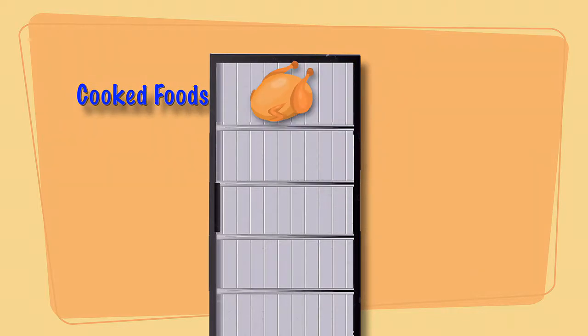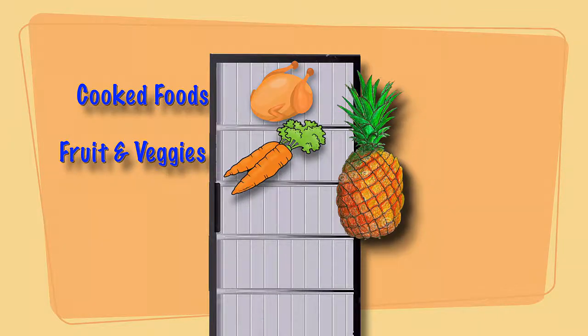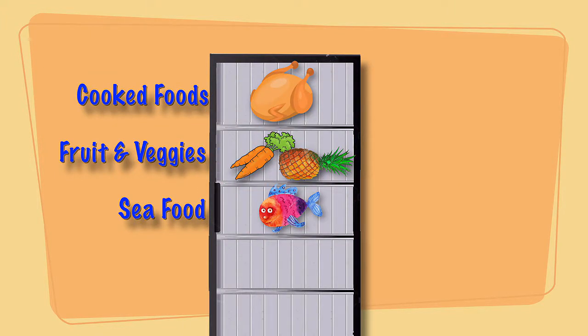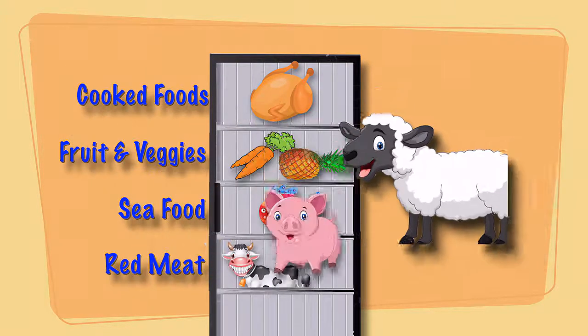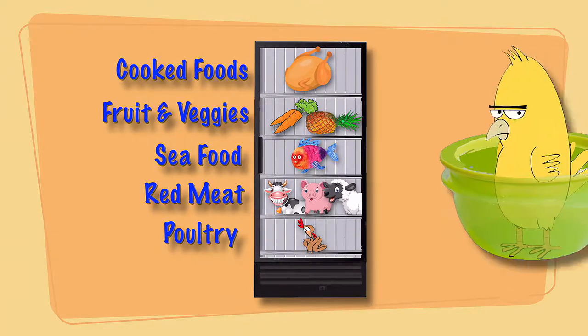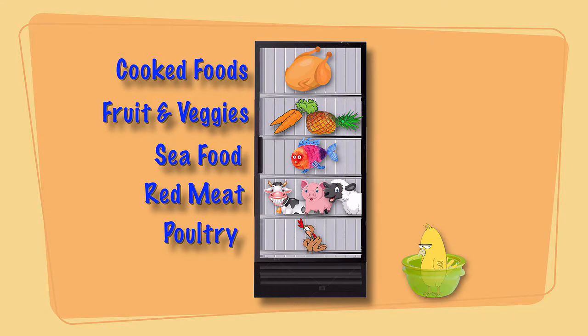On the very top shelf, you will have your cooked foods, raw vegetables and fruit. The next shelf down, you should have your fish. The next shelf after that, we should have beef, pork, and lamb. And on the very bottom shelf is where you store poultry. Never, ever put anything on the floor.